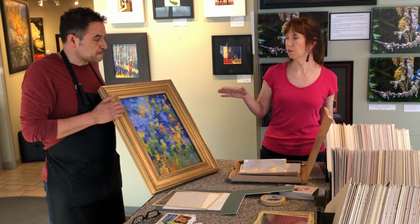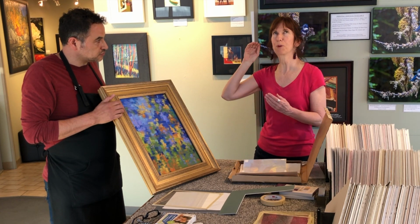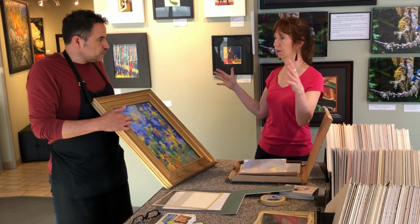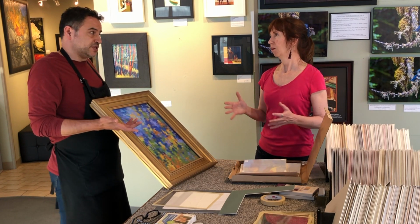What's the size that you would say beyond this size you should definitely consider mounting? Like, would it be this size, or are you talking 18 by 24? Yeah, and the paper stock makes the biggest difference, for sure.